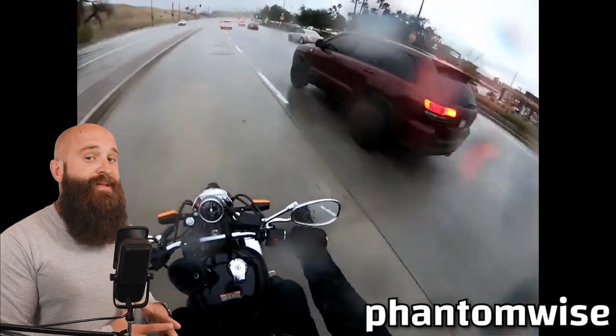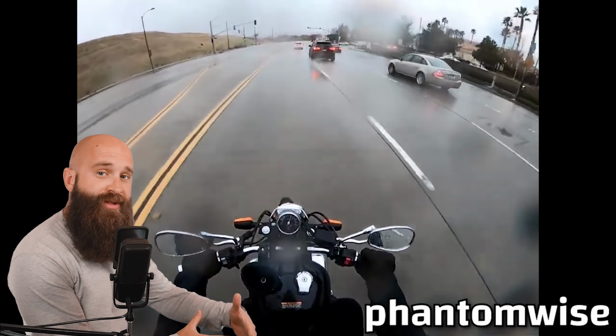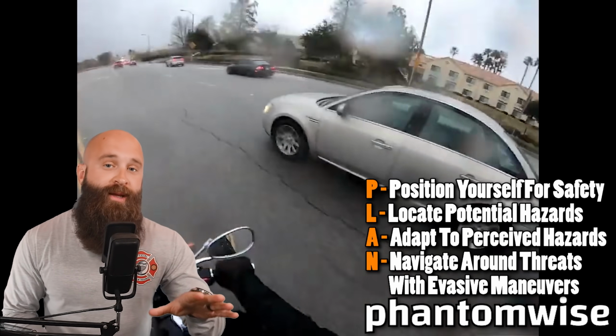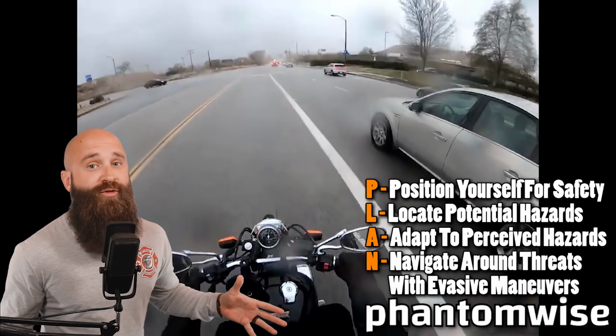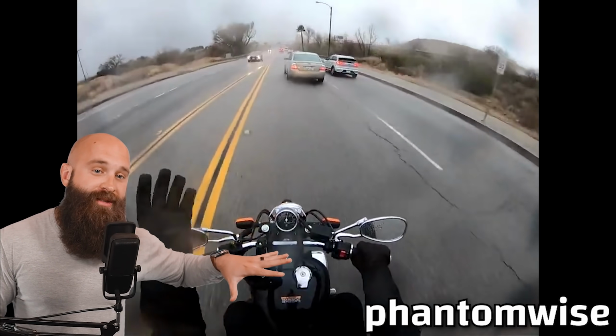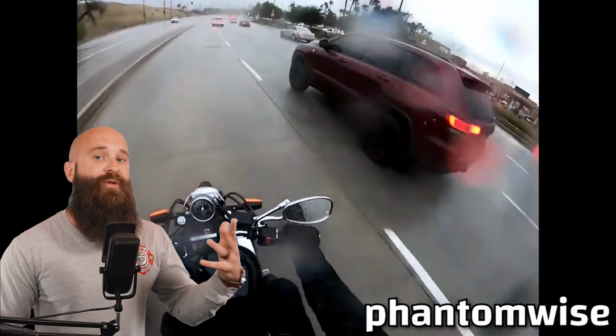Phantom Wise, you did an amazing job. You just got yourself out of that dangerous situation and then you honked the horn. Remember, always plan your ride, position yourself for safety, locate hazards, adapt. What happened is this vehicle got in your path of travel. You were going to put yourself in a new position by adapting to it, so you went into the little middle lane, then you honked the horn.